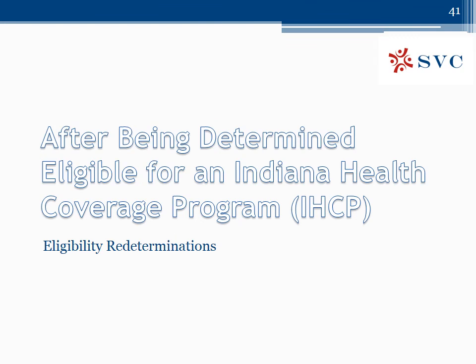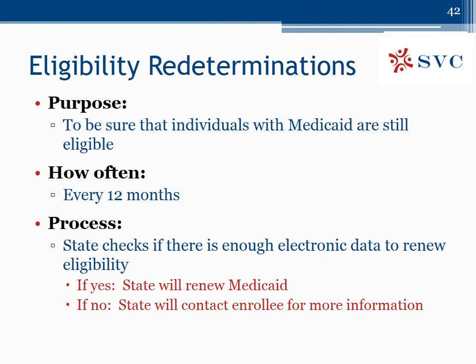After being determined eligible for an Indiana health coverage program, recipients will have their eligibility redetermined on a regular basis. Additionally, enrollees are required to report any changes to the state. Medicaid redeterminations are conducted every 12 months. The purpose is to ensure that individuals with Medicaid are still eligible.